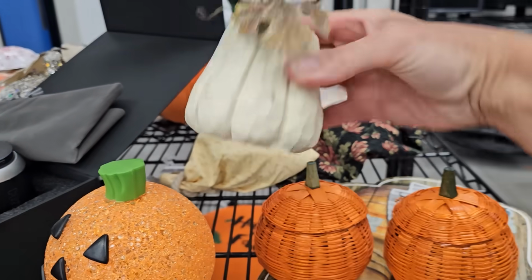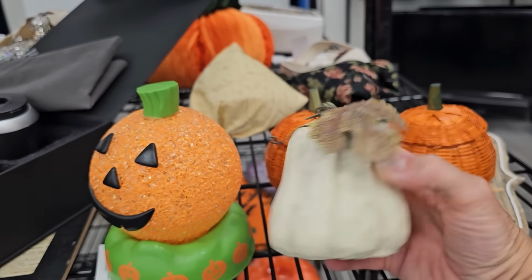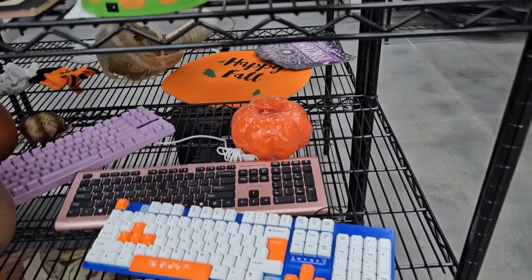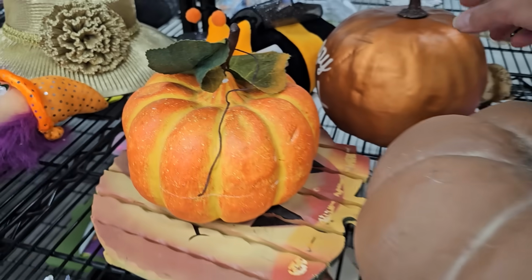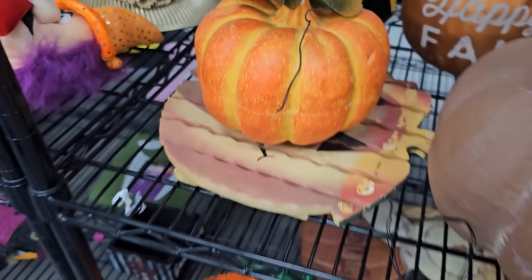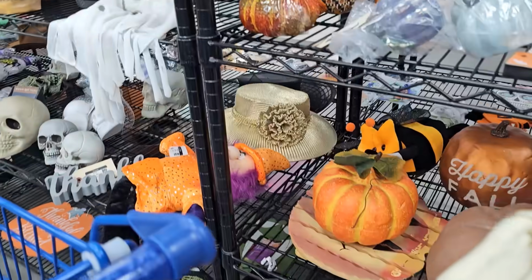This is lovely. It's a resin pumpkin with a metal leaf, only $3. I like it because of the color. It'll break up some of the orange and browns of most of the pumpkins that you find. This is really lightweight, as is that. Not ever such good quality, these ones, so let's leave those on the shelf.